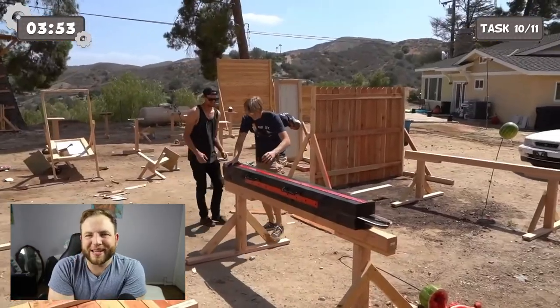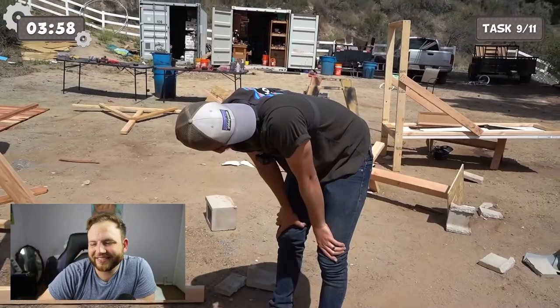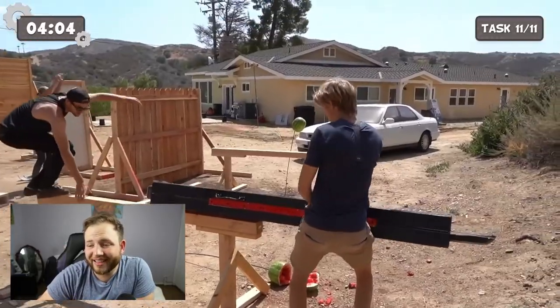No. What? Yeah, we're supposed to get on top. What? It's the new beam. What are they doing? This is dangerous. It's not going anywhere, I promise. You promise? Yeah. We're done breaking stuff. It's time to go up the hill.